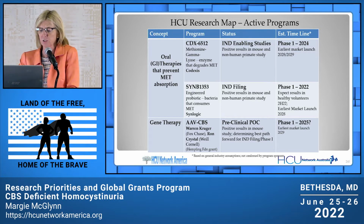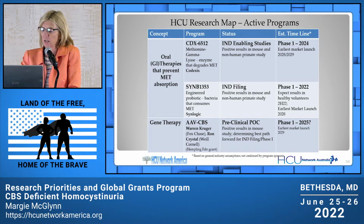Both, as I said, had positive results in a mouse as well as non-human primate studies. So based upon where they are now, phase 1 could begin in 2024, which could then take you out 4 or 5 years for a launch. The second one is actually a probiotic, and you may be familiar with yogurts that are considered probiotics. And they engineer this so that the bacteria will consume methionine, and this is Synlogic's product. They are at IND filing, and they've announced that they expect to begin phase 1 in 2022. And they're doing that in healthy volunteers.